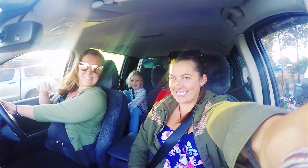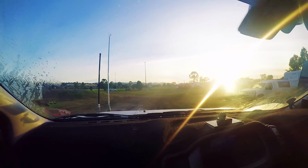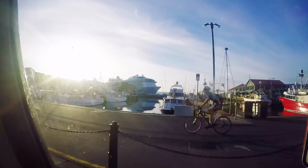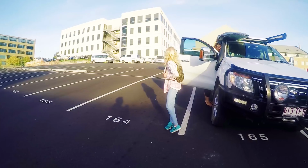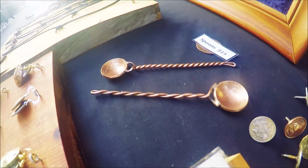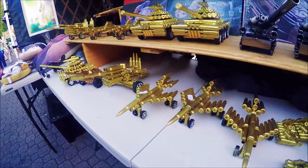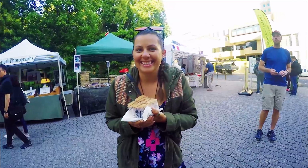The next day was a Saturday, so the girls decided to go out and check out the Salamanca Markets. They got up super early to get there as the markets opened. We were one of the first cars into the car park, then headed down to the stalls. Not long after browsing, I found this bagel store and couldn't go past trying one. Delicious.